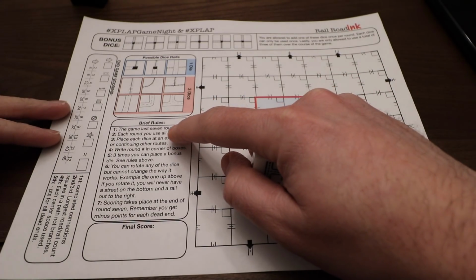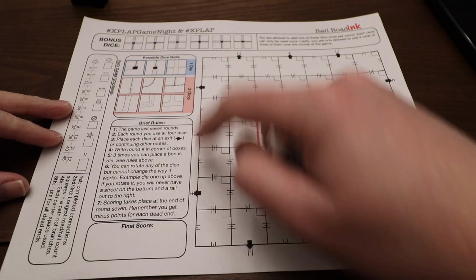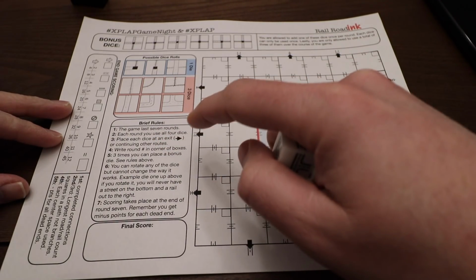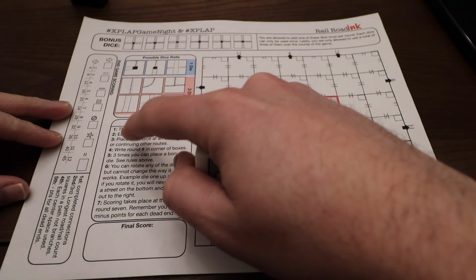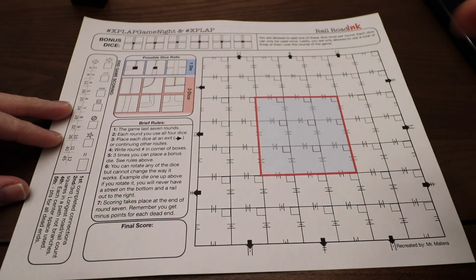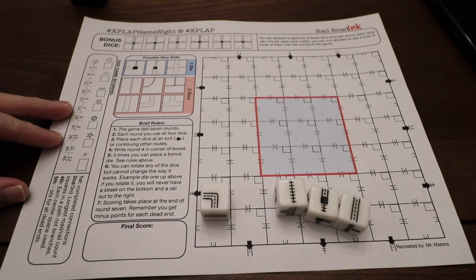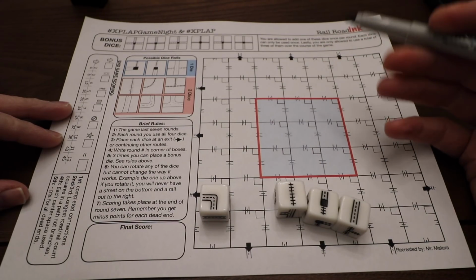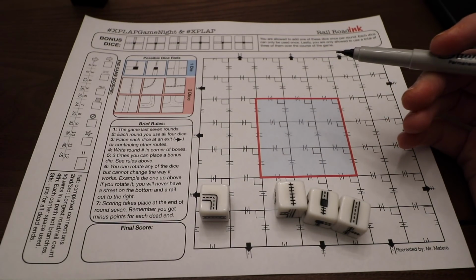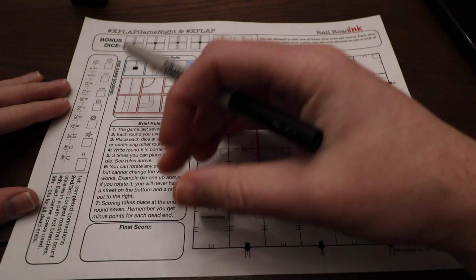Now, when you place a die, you place each die at an exit, which are these arrows, or you continue one of your other routes. You write the round number, so if this is the first day that I roll these dice, you're gonna write the round number when you place up in these little corners here. That's just gonna keep track of the progress, what you did day 1, day 2, day 3. It's gonna be kind of nice when we look back over it.